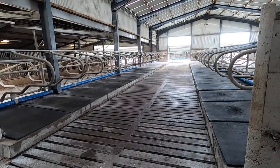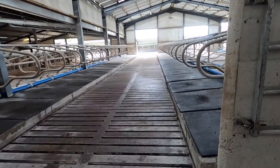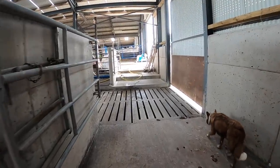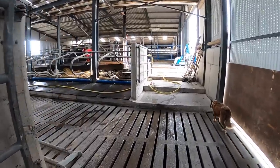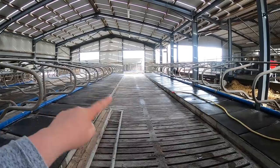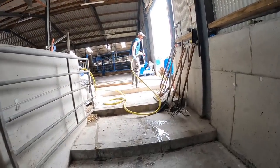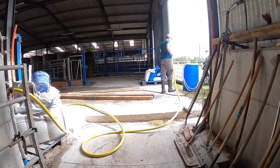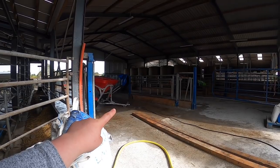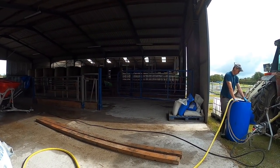I'm not actually sure if I showed you. The cubicle shed was power washed out as well, and the mats were washed down. And so were all these cubicle mats, all washed down as well, cleaned out. So now we're moving on to the pens here, and then Potter's already done over there, the calf pens.